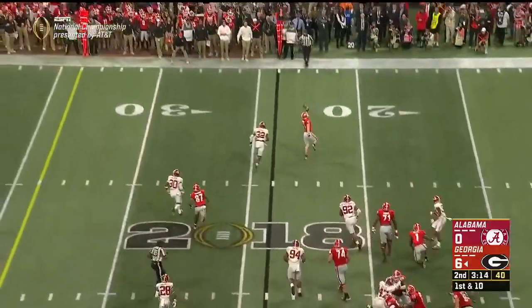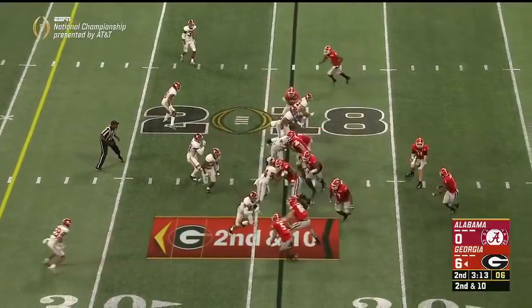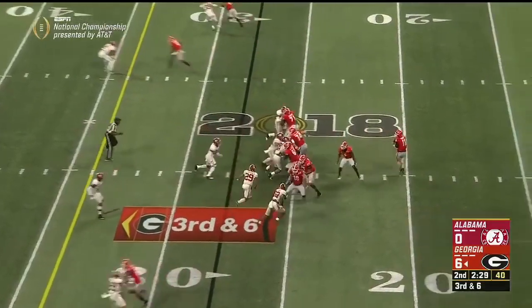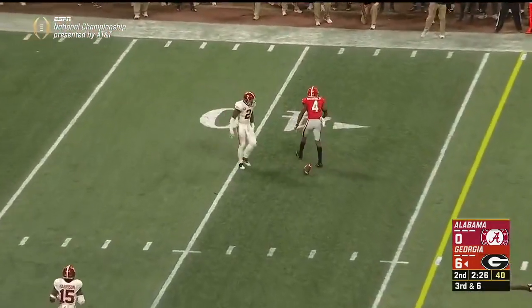Fromm flips it short this time over the head. They target the fullback, Payne. Michel on the pitch. The Tide close it down, and Michel brings some pressure. Dogs pick it up, and it's a low throw. It was behind.